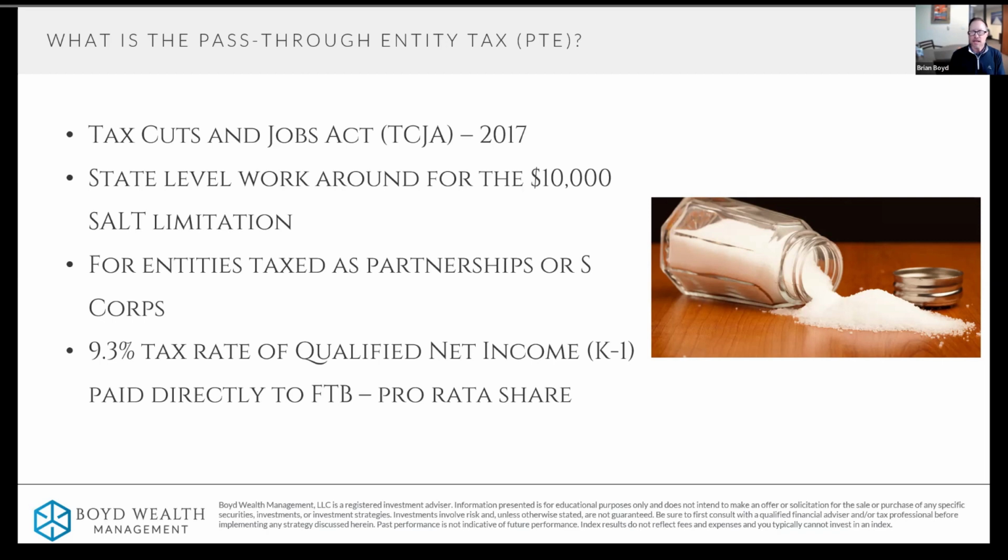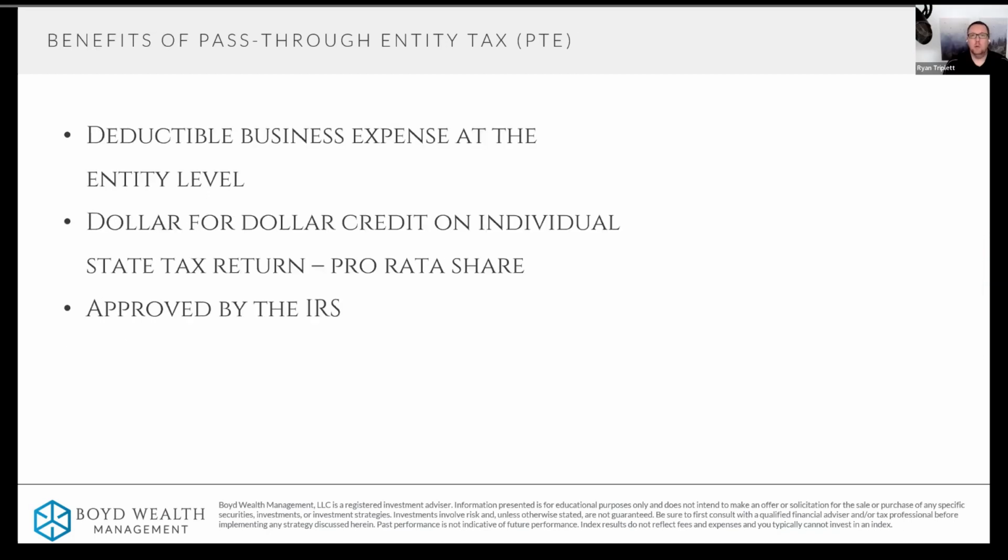So these high tax states created a workaround. And the workaround is only for entities that are taxed as partnerships or S corps. And how it works is the entity pays a flat 9.3% tax rate of qualified net income, effectively the profit that would come down on one's K-1. And that is paid directly to the Franchise Tax Board. And when we say taxed as a partnership or an S corp, it's very common for people to have an LLC taxed as an S corp, and so we are talking about those entities as well.